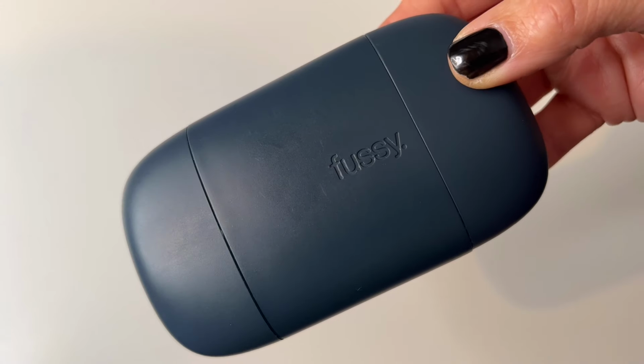So I did reorder. I have three more standing by. I find it very effective, and I like the little container that it comes in. It's easy to travel with, it's easy to use, and yeah, I like it. So yes, I'm continuing to use it. So I have three more here, and that is that.